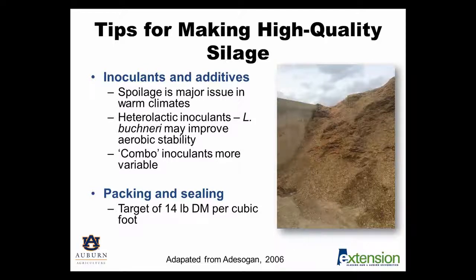Inoculants and additives are another important consideration for making high quality silage in the Southeast. Obviously, our warm environmental conditions are a challenge, so reducing exposure to air and anything we can do to improve the aerobic stability of that product and enhance microbial fermentation to create good acid formation will help us have a product that can be stored better for a longer period of time. So looking into inoculant use and additives is especially important for corn silage as well as sorghum silage storage in our region.